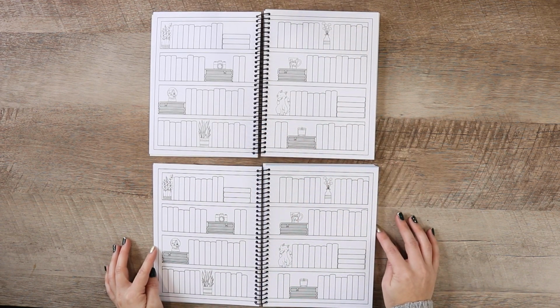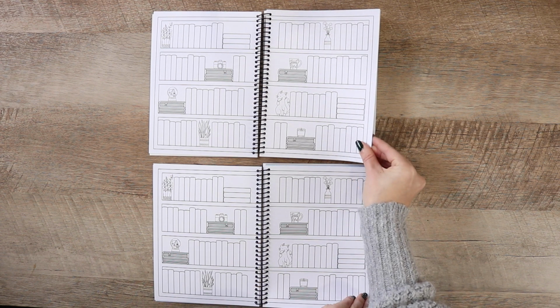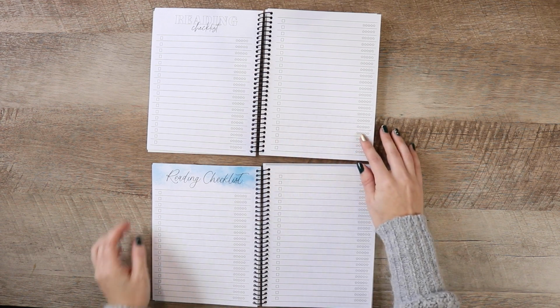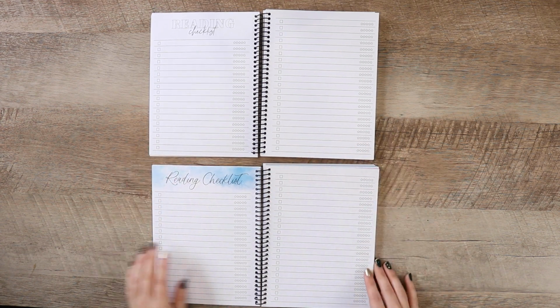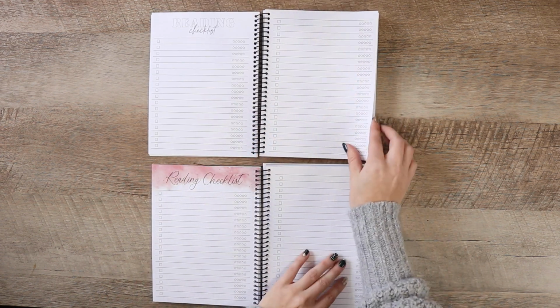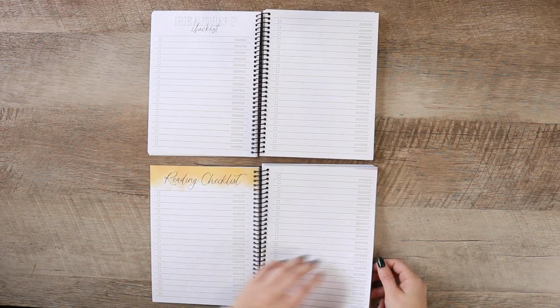Next, we have the blank bookshelf page. This page holds 80 books and it's the same in both options. Then we move into the reading checklist. Again, you can see the different fonts and colors. You'll see that repeated throughout the two, but this just gives you a brief look at how each one compares.